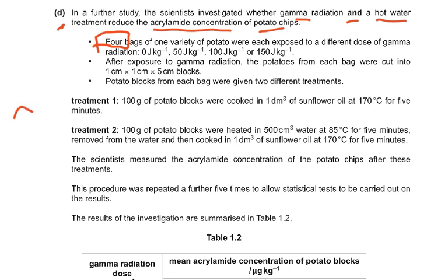So in your mind, you have to now think of this, that we have 4 bags. And you can do this rough work on the paper. You're allowed to do it. One got no radiation, one got 50 radiation, one got 100 radiation, and one got 150 radiation. So it's increased very properly. It's increased by 50 each time. It's not irrationally done, like 50 to 80 and then 170 and then 250 or something like that.